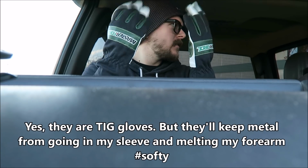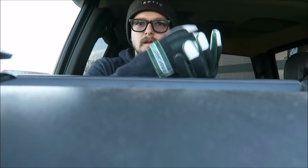Oh yeah. No more burnt wrists. Yeah, nothing going up the sleeves. Get the fuck out of the way.